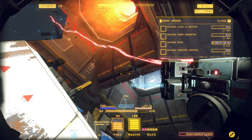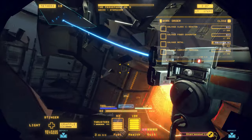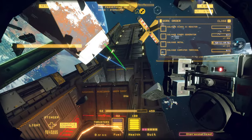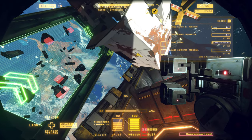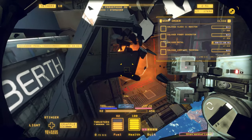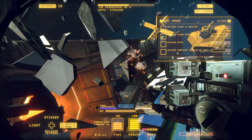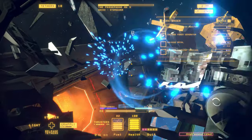We just need to throw as many as we can into the processor. Object accepted. Of course, some pieces are still going to end up in the furnace, I'm sure. There's not much we can do about that. Let's see if we can. No, this is too much. All these pieces are just too large, or this piece is too large. All these little pieces are too numerous.